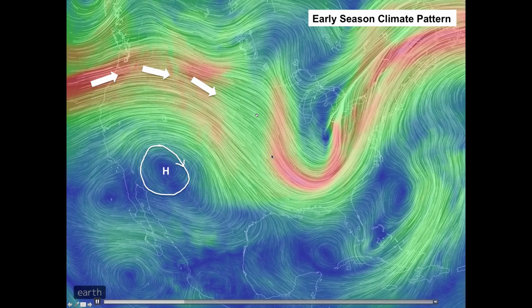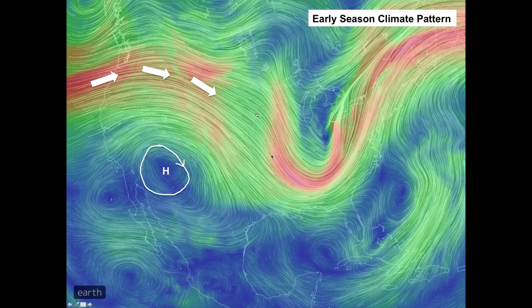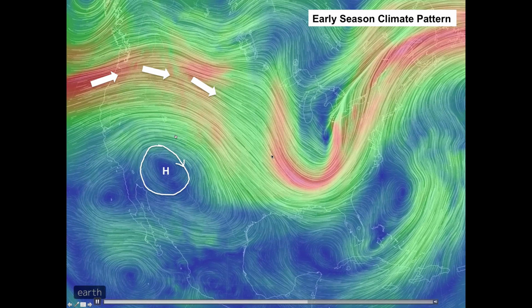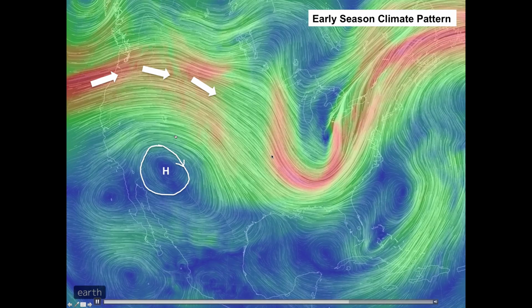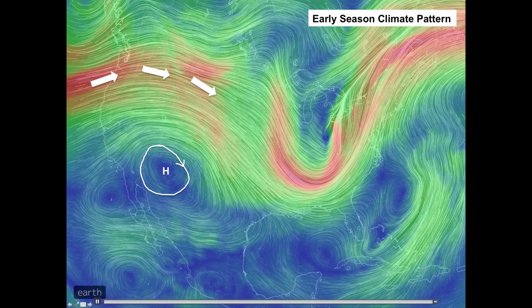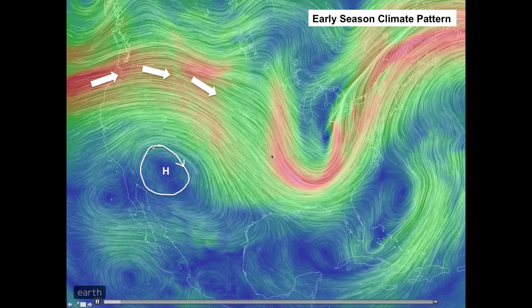So this animation shows our early season climate pattern, and you can see we've got this high pressure ridge that has set up around southern Arizona and New Mexico. This is typical for what we've seen the last few years, where we've seen high pressure systems set up down here and big ridges that basically take any kind of precipitation over California, over the Colorado River Basin, and into the Midwest and eastern portion of the United States.